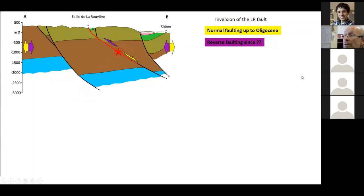starts from the Oligocene with normal faulting, as shown by the yellow arrows here in an extensional tectonic regime indicated by this arrow. And we are now in a reverse faulting mechanism with compression of this area. Since when, we don't know precisely. It's a geological problem for which we have no solution for the moment to determine the change of tectonic regime in this area.